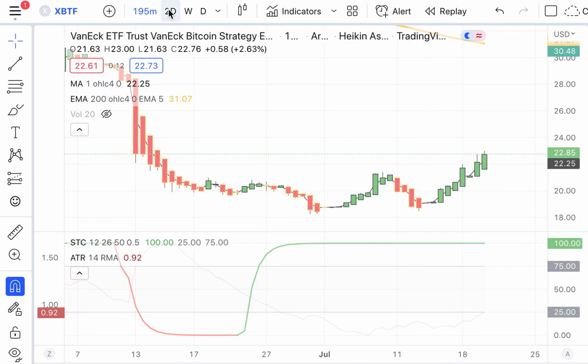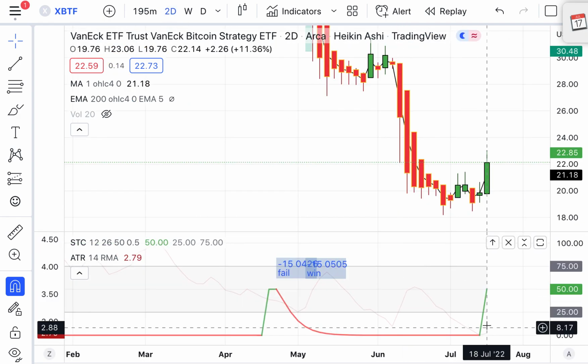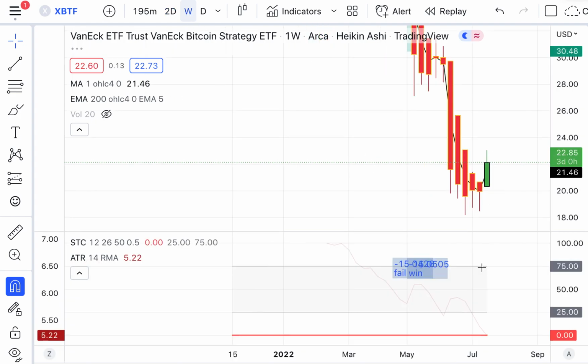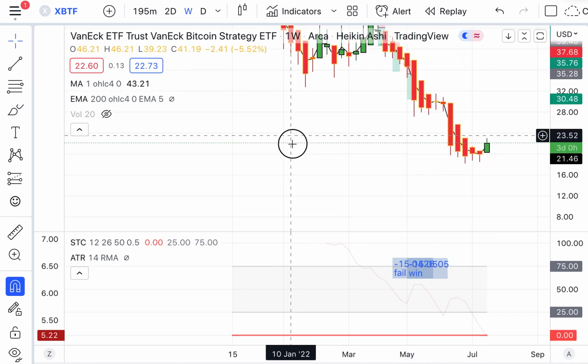We look at the 2-day, and of course it has gone green on this latest candle. That's good to see. Now again, we still have some ground to cover. What about the weekly? The weekly is still red, but a green candle forming. Have we reached a bottom? Have we reached a bottom in Bitcoin?